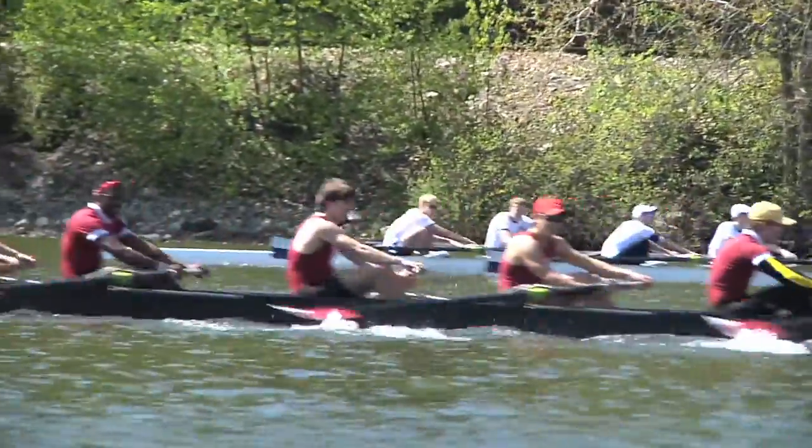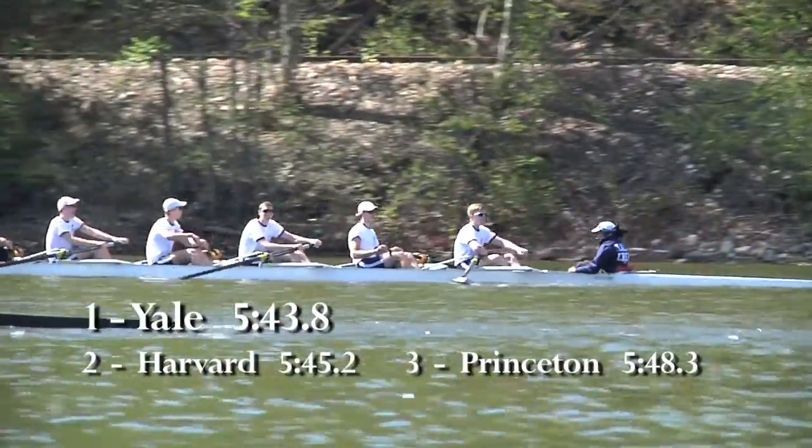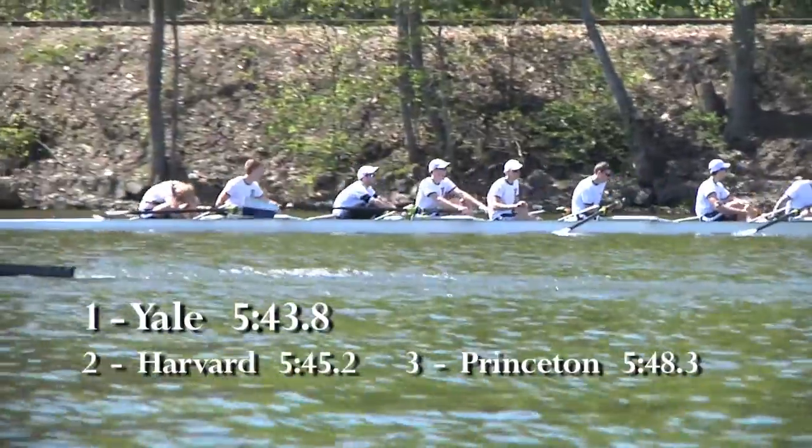Oh, it's a fantastic finish, but it looks like it went to Yale. Harvard led for 1,500, 1,700, 1,800 meters, and Yale came back. The Yale oarsmen are congratulating each other. They think they've got it.